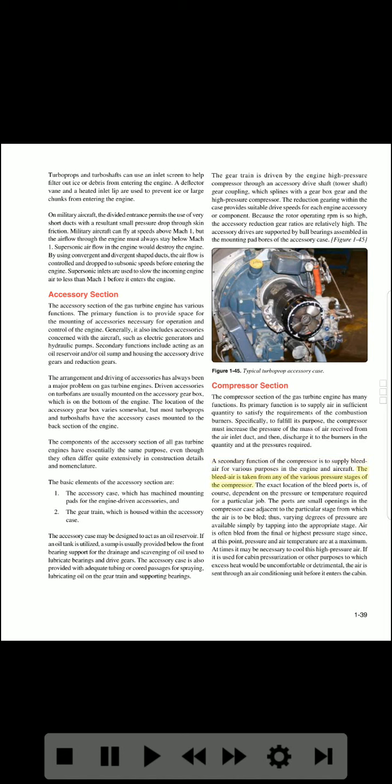The bleed air is taken from any of the various pressure stages of the compressor. The exact location of the bleed ports is, of course, dependent on the pressure or temperature required for a particular job. The ports are small openings in the compressor case adjacent to the particular stage from which the air is to be bled. Thus, varying degrees of pressure are available simply by tapping into the appropriate stage. Air is often bled from the final or highest pressure stage since, at this point, pressure and air temperature are at a maximum. At times it may be necessary to cool this high-pressure air, if it is used for cabin pressurization or other purposes to which excess heat would be uncomfortable or detrimental. The air is sent through an air conditioning unit before it enters the cabin.